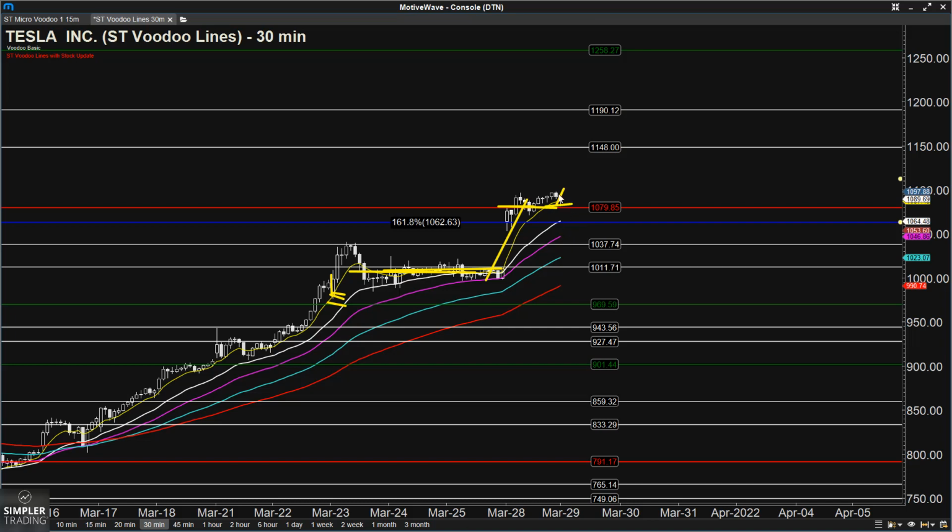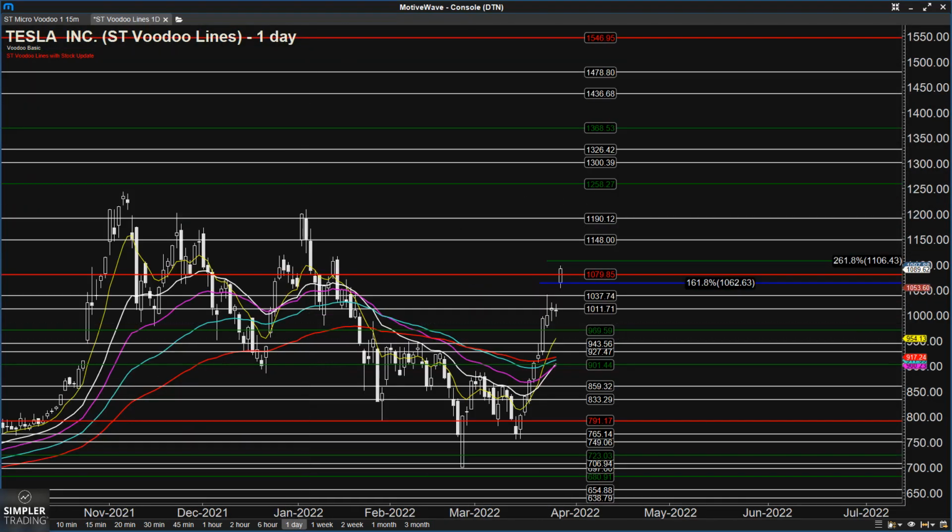Now because this is a small move, this is not where I'd be looking to add things. If we do break 1080, then we can start running some fib retracement levels and see where we might get in. But on a larger degree picture, you can see how in the overall move up, we've got a leg up here that is more than 161.8% on today's gap up of this initial leg up from the February low. That also suggests that this is really getting frisky in this leg up, and we could see a pullback really at any time, right?